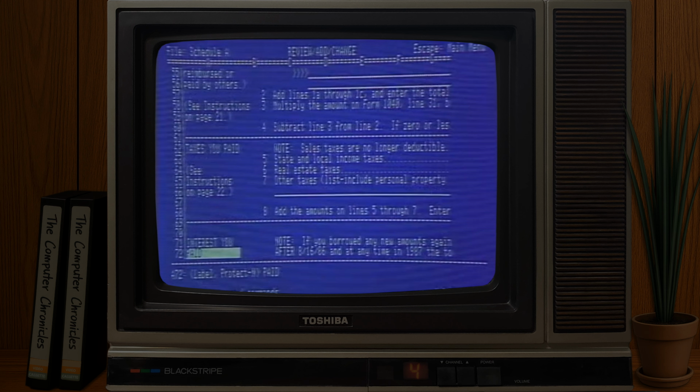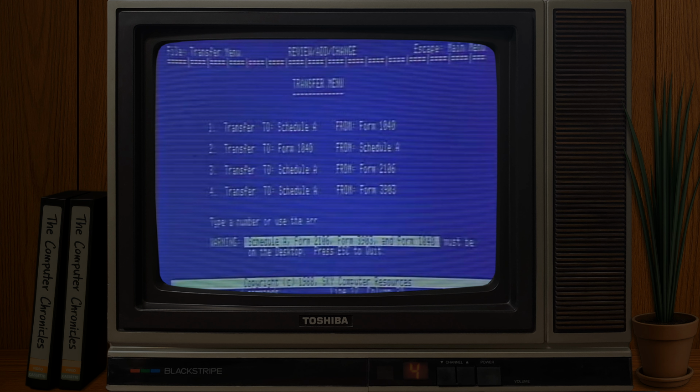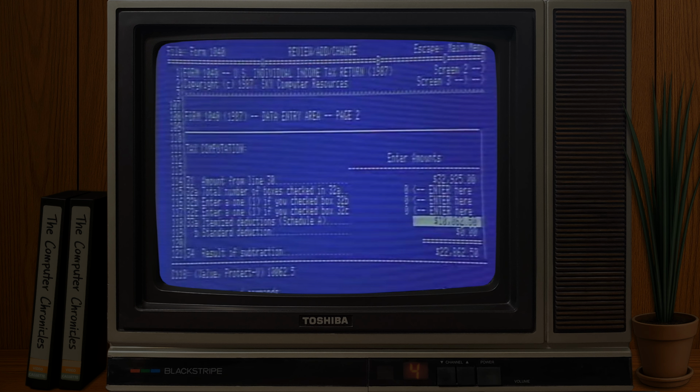When you've completed your calculations, you press solid Apple A again. It gets you to your transfer menu. You select where you want it to go to, and we'll go to the 1040. It's on its way to the 1040. It takes the amount that's deductible, places it in the right place, and you calculate by doing Open Apple K for calculation, and you're ready to do your taxes.